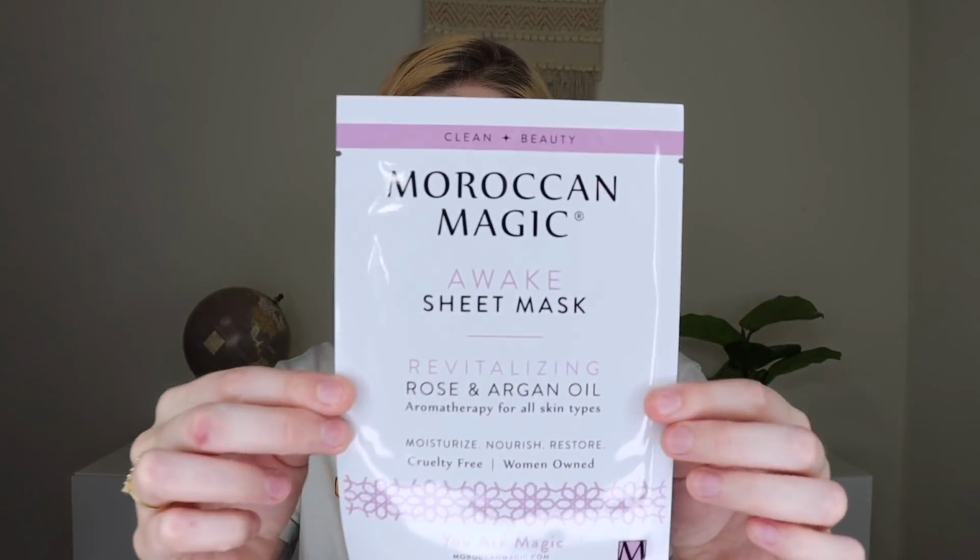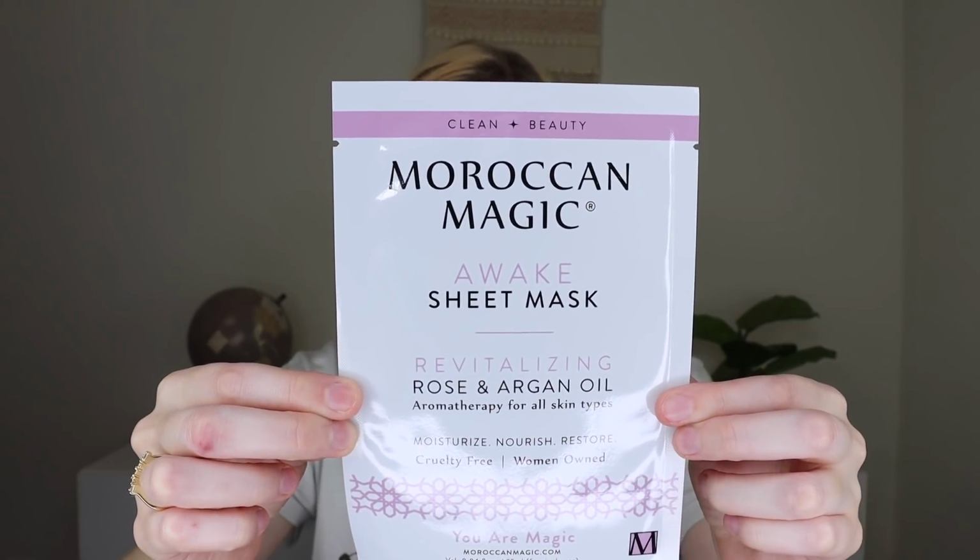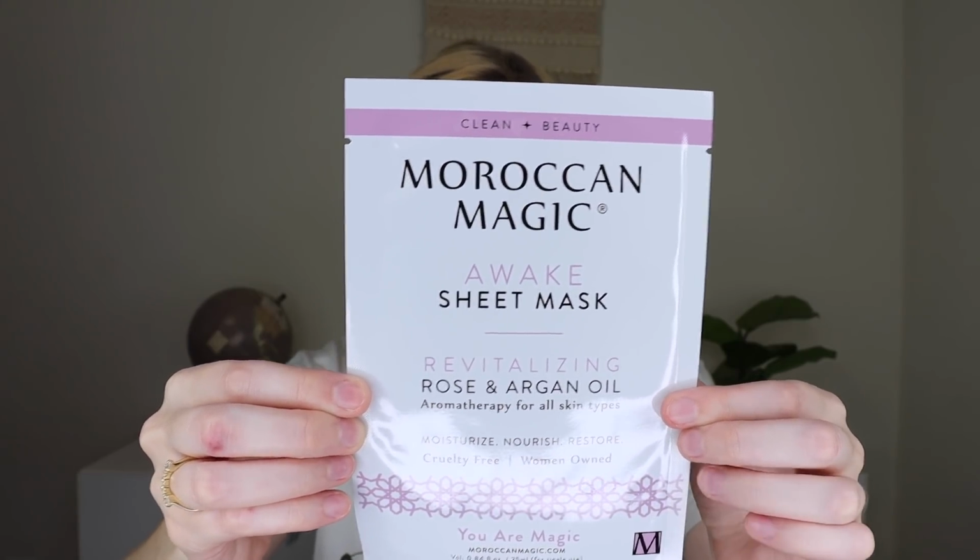All right, the very first thing that I'm pulling out is a sheet mask, which is so exciting. So this is a Moroccan Magic sheet mask by Moroccan Magic Clean and Beauty. This is their Awake She Mask.